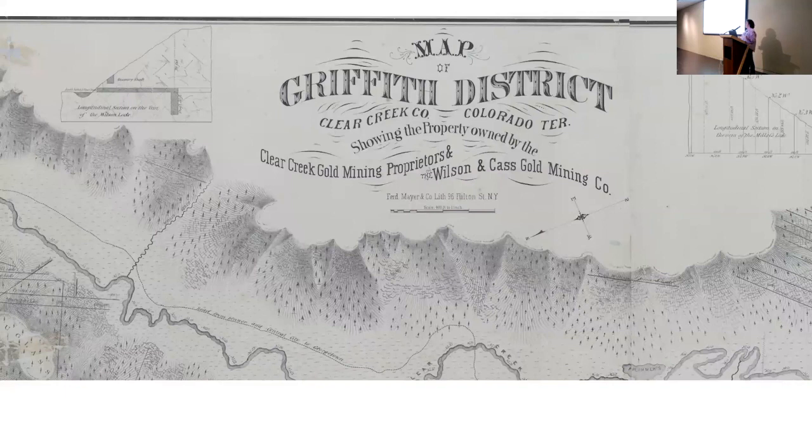So if anyone knows anything about that, I would love to hear it. Maybe Wes does. One other piece of evidence is interesting. It might date the map to 1864.